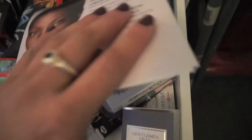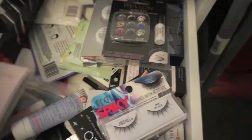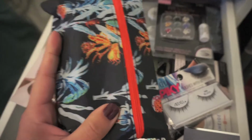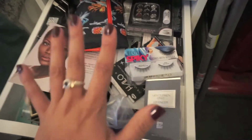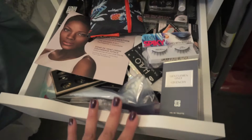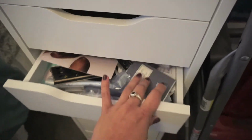Foundation samples. I also have a lot of nail art stuff in here, like an Ipsy bag that I didn't want to open, or I opened it, but I didn't need to use any of these quite yet, so I just keep it in here. And yeah, this is kind of a chaotic drawer, but this is where I stuff a bunch of samples, eyelashes, etc., just kind of all goes into this drawer. So yeah, let's just close that because it's just too chaotic to look at.